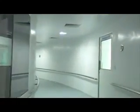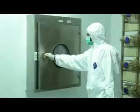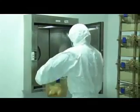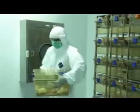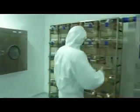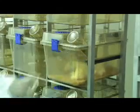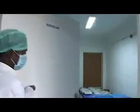The facility design includes supply and return corridor systems, enabling independent movement of clean and soiled materials without contamination. Particulate count is performed by using the light scattering method at regular intervals. The pressure gradient is maintained between two adjacent functional areas. 3-level pressure gradients are maintained to feed and bedding stores.